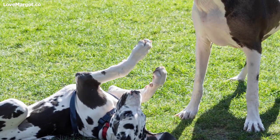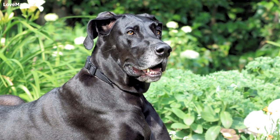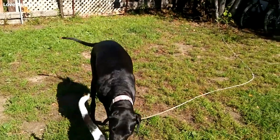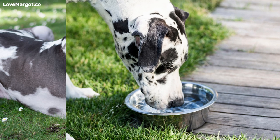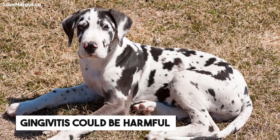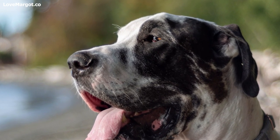You can get a special toothbrush and toothpaste for dogs at your local pet store or online, and we would be happy to show you how to brush your dog's teeth correctly. The best course of action is to try and avoid a dental cleaning at the vet's office. Your elderly Dane should not undergo anesthesia unless necessary. Dental hygiene is important for your dog's overall health, so don't neglect it. You should also look out for any changes in your dog's eating habits, as this can be a sign of dental pain. Gingivitis in aging dogs can lead to more serious problems, like periodontitis, heart disease, liver disease, and kidney disease, so it's important to take care of your dog's teeth.